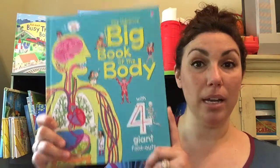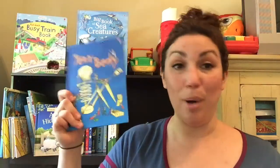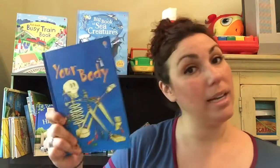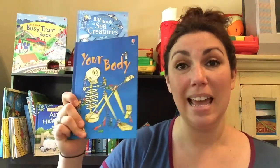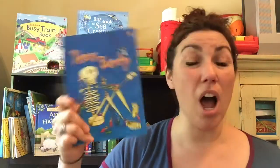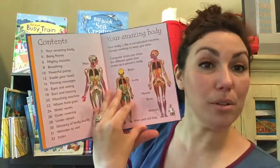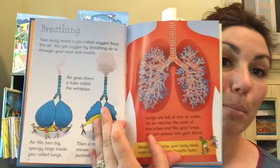A big book of the body, and all big books are $14.99. This book is a fun little book. It doesn't have flaps, but it has fantastic body analogies and great information and wonderful illustrations. This is one of our Usborne beginner books, which we have dozens of, and all of the Usborne beginner books are only $4.99. And this goes through your amazing body, your bony frame, breathing.